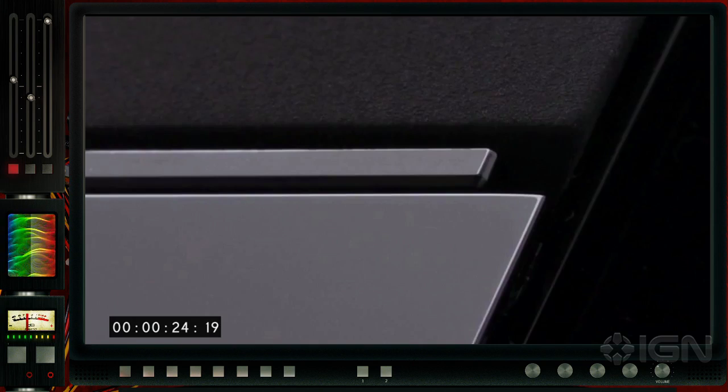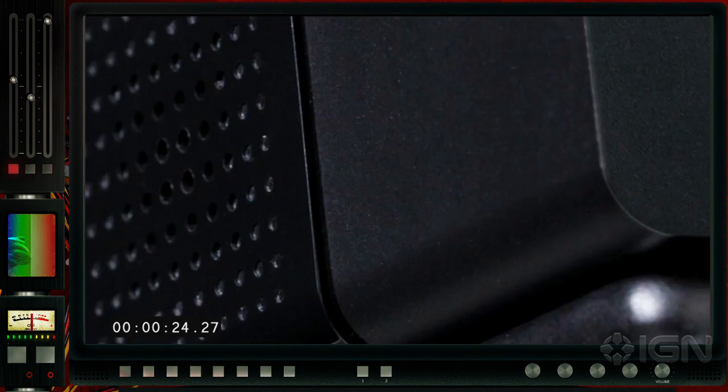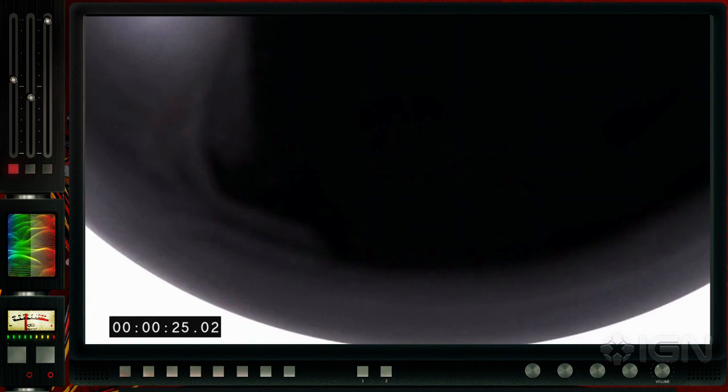More lines. There's the actual controller itself. So that's the speaker on the controller. You see the bulbous shape of the two controller sticks there. Looks again like this is a close-up on the camera, really tight. I wonder if this is a Ray Gutierrez joint. Could be. Look at this thing.